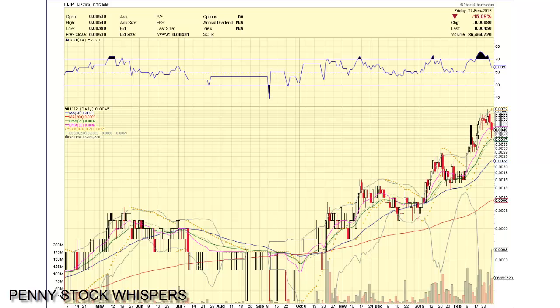We did see a previous close on Friday, February 27th of 0.0053. Our last trade was 0.0045. That was a decrease of 15.09% on a volume of 86.4 million shares. What's really exciting about this, though, is that we did see a low of 0.0038, so there was potential for some big gains anyway, even though it did close down 15%.